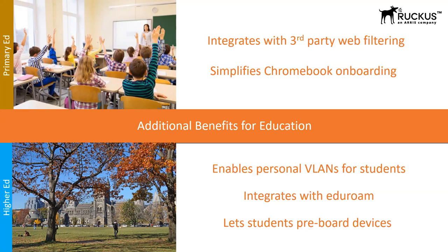And this other thing, it says let students pre-board. Again, this doesn't necessarily have to be students. This could be your own workers. This could be friends. This could be whatever. So the example, though, that is most readily available is in education.